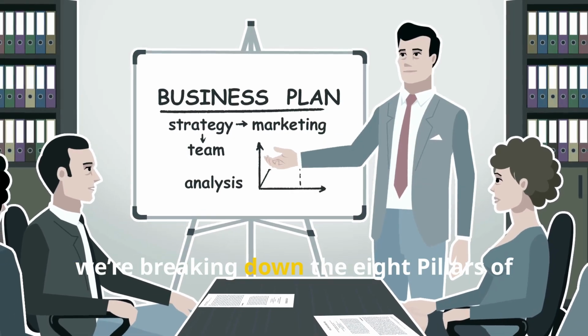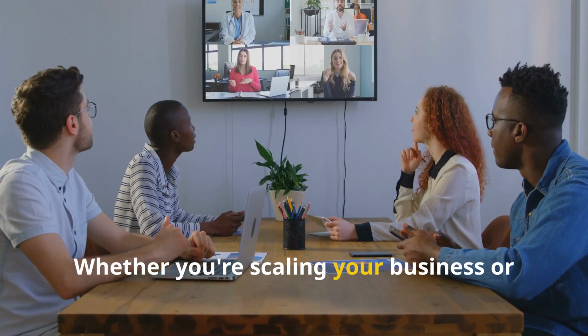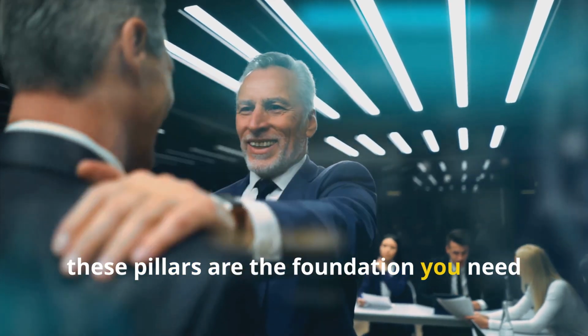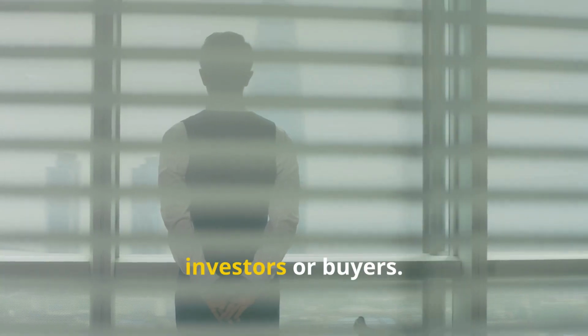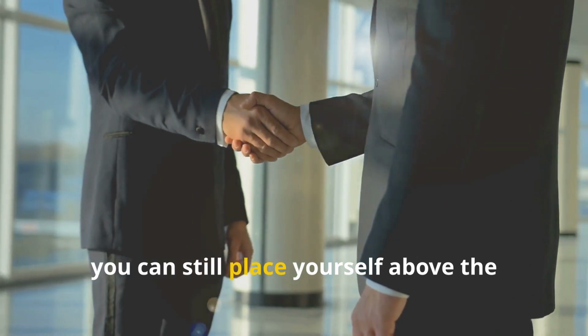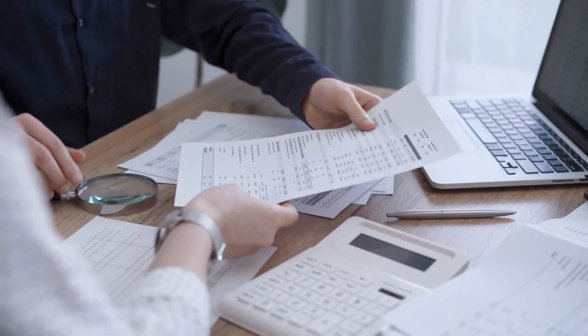Today, we're breaking down the 8 pillars of business exiting checklist. Whether you're scaling your business or preparing for an exit, these pillars are the foundation you need to thrive, grow, and make your business irresistible to investors or buyers. And if you're not looking to exit, you can still place yourself above the business with this checklist and enjoy life more.